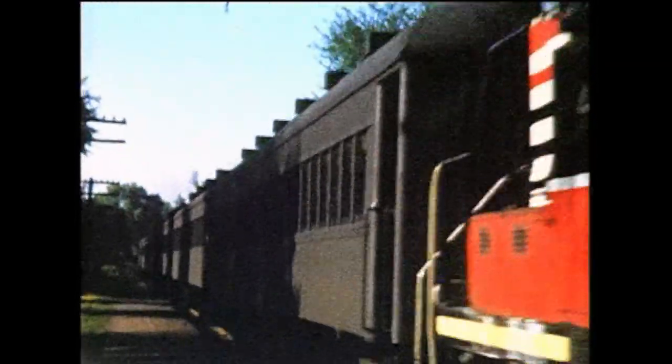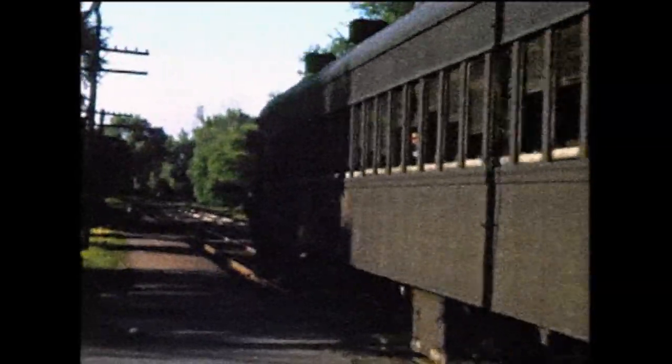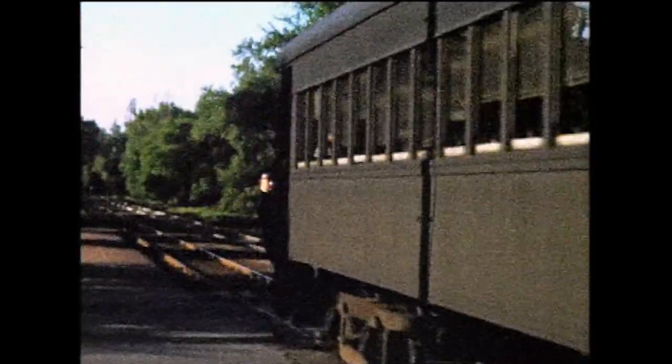The distinctive red, white, and black Rock Island units were delivered in 1951 with steam boilers and generators, and were geared for 80 miles per hour. The old weathered brown commuter coaches offered their own distinctive riding adventure.